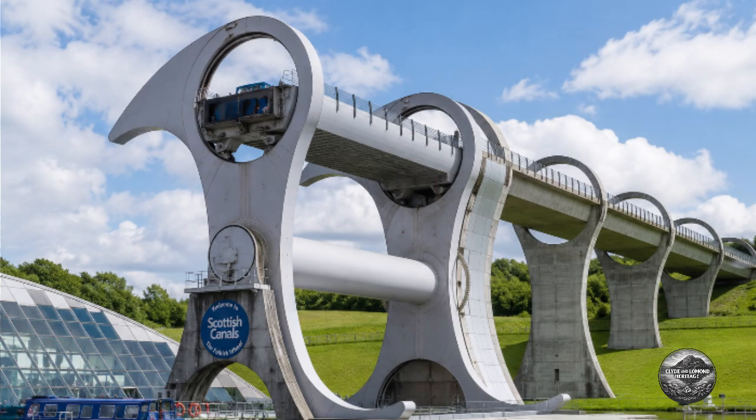However, we have an optimistic end to the story, obviously, because in 2001, the canal reopened. The Millennium Project. Again, 36 million pounds worth of lottery money. And of course, the engineering marvel that is the Falkirk Wheel.